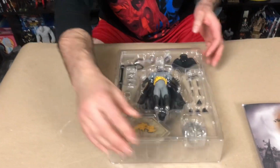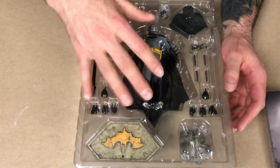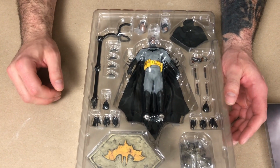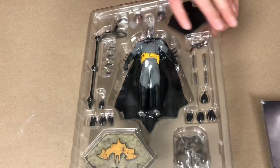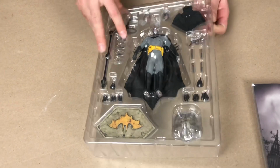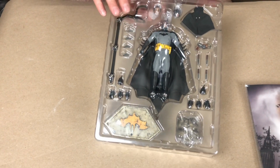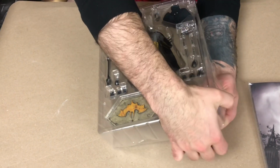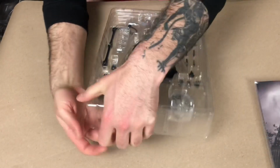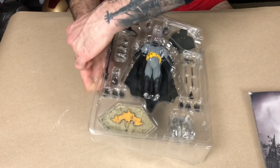You can see right here everything. It's really cool because this base is fashioned into a gargoyle stand basically, and our Bruce Wayne head happens to look a lot like Ben Affleck. Let's go ahead. Now I did want to buy this at one of my normal 1/6 places, but he did end up selling out, so I just picked him up off eBay.